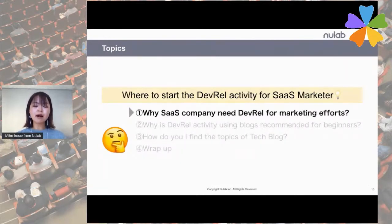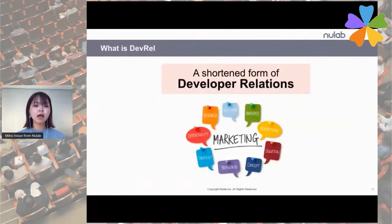Okay, first of all, I'd like to share my opinion on the reasons why SaaS companies need DevRel for marketing efforts. As you may already know, DevRel is a shortened form of developer relations. It is one of the marketing methodologies to form a connection with external developers and to get recognized for your product, services, and company.